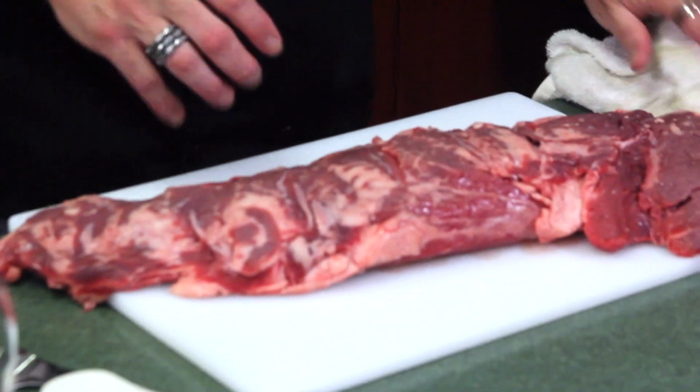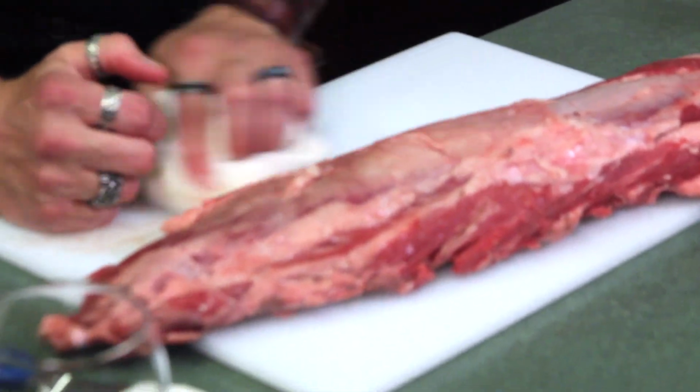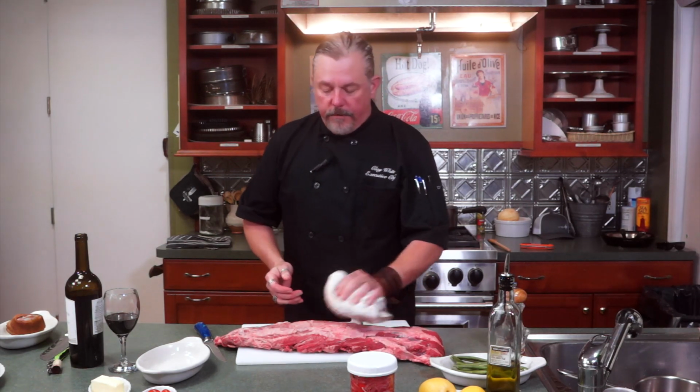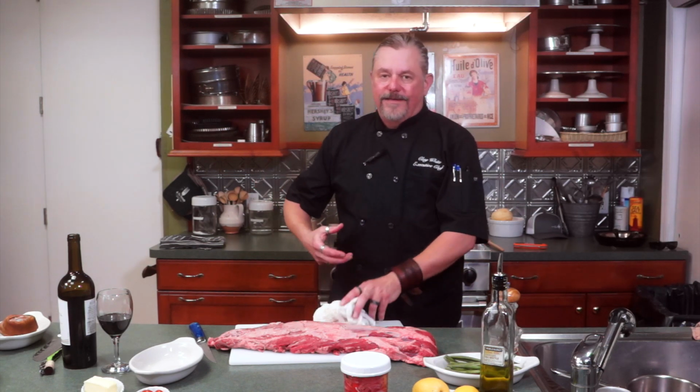Okay, now there's a little confusion about beef tenderloins and loins that you see. A beef tenderloin grows on the inside of an animal, on the back of the animal next to the spine. This right here is actually under the rib cage. So it's a muscle that does not get used. It doesn't move and bend and walk while the animal's walking. So that's why this is so tender.